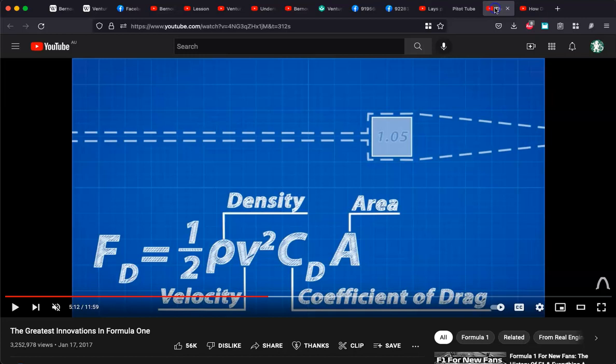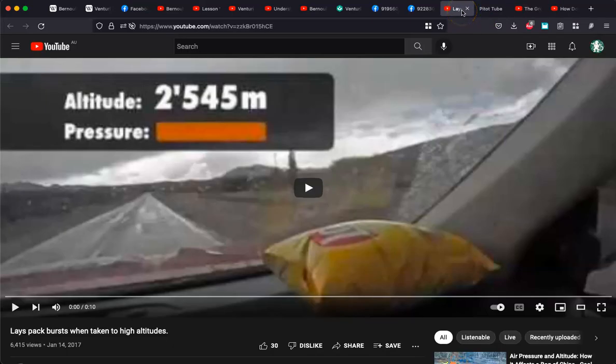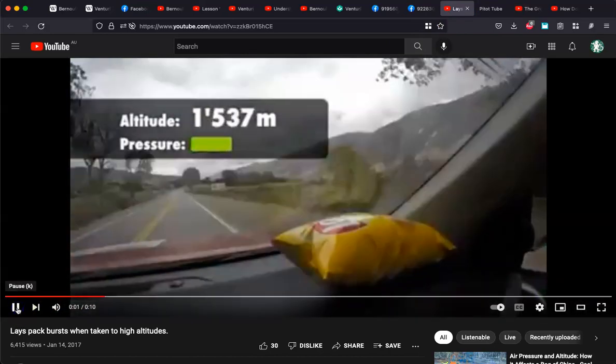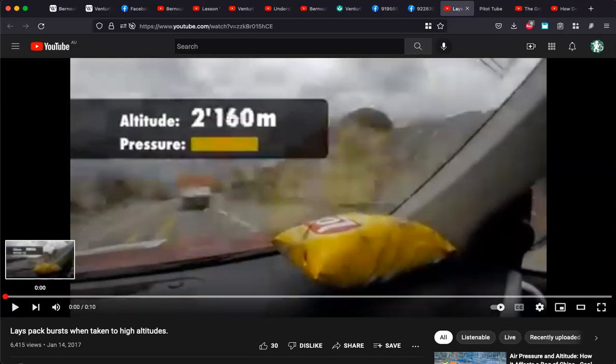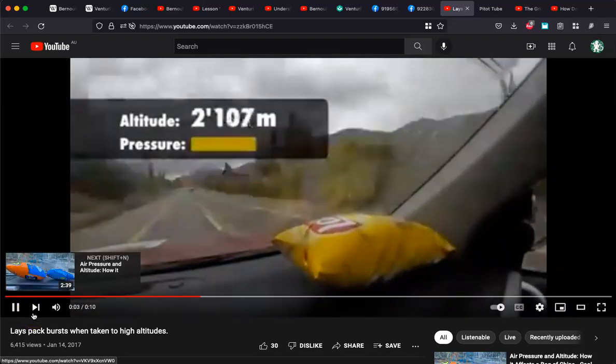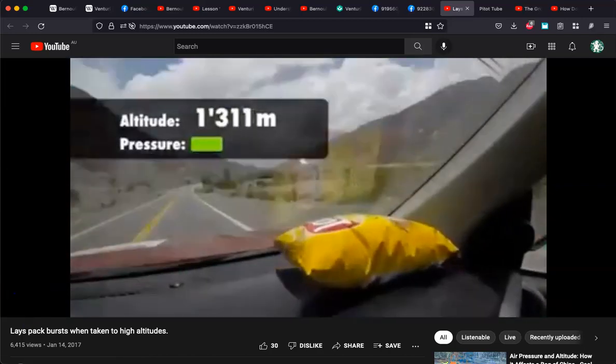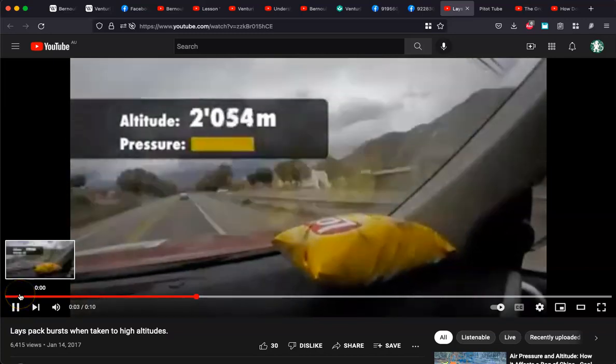The other application of a Pitot tube is, I should have had... Oh, here we go. This bag of chips. Sorry, not a Pitot tube. So we're also going to look at altimeters. The altimeter is based on the idea that as we go higher... So just start off by saying, this bag of chips started off 1,000 meters above sea level, and it was already pretty puffy at that point because it was probably packaged close to sea level.